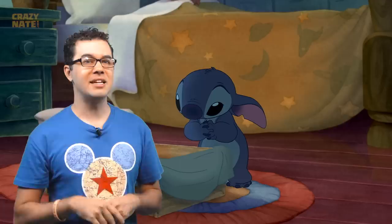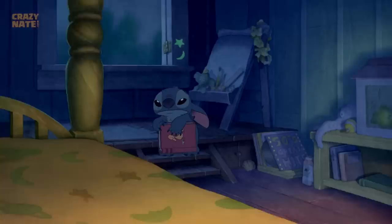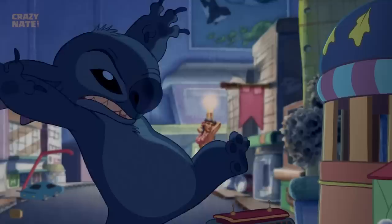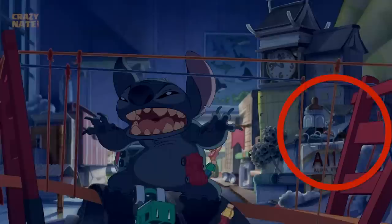In Lilo's room, we have a few fun little goodies for you to find. On the paint easel, you see our favorite elephant, Dumbo, otherwise known as Mrs. Jumbo's baby. When Stitch creates his own mini city simply for him to destroy, look closely to the right hand side and you're going to see A113, the license plate.